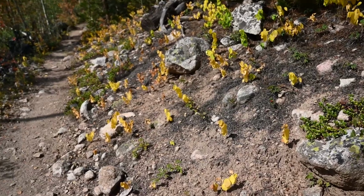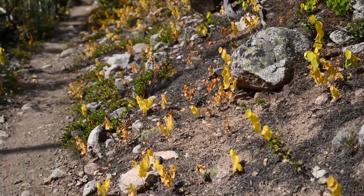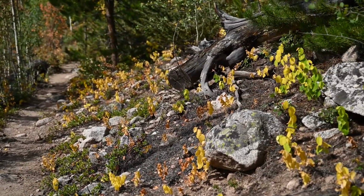There are all these little yellow leaves turning on the ground, and they look so cool. Look at these guys.